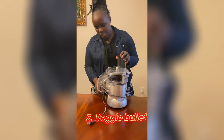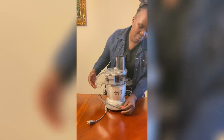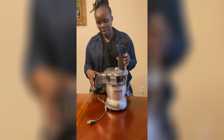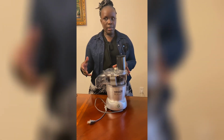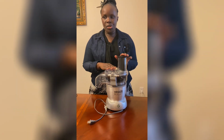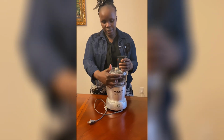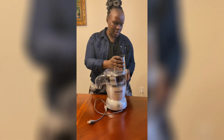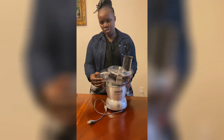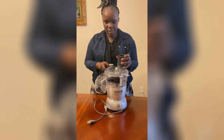I also have this one here. This is a vegetable chopper, I believe. Oh, there's the name. Veggie Bullet. This too is very handy. I use this to cut my vegetables, mainly my sukuma wiki, kale, collard. I tried using cabbage on this, but it came out so mushy, so I've never tried it again on that. So it's very easy to clean, very versatile. It chops very, very fine veggies, and actually it has different settings as well.